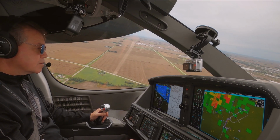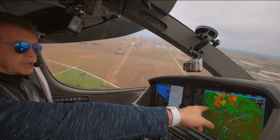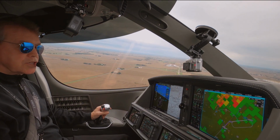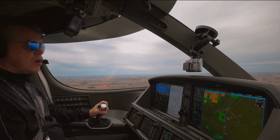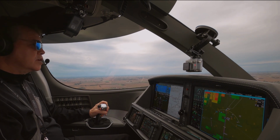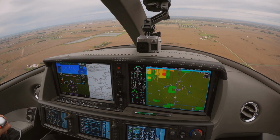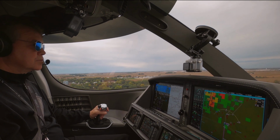RNAV approach, circle to land 27. Hey, I see it. Yeah, this is the guy. That's the guy that practiced the approach. This guy's going to be higher than me. I'm not going to go that high. Traffic, Vision Jet 572 Delta Golf, we're 2 miles to the east on a practice RNAV 27, low approach only, missed to the southwest. Traffic. Minimums.